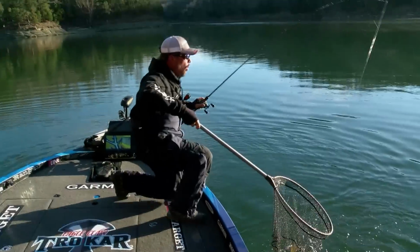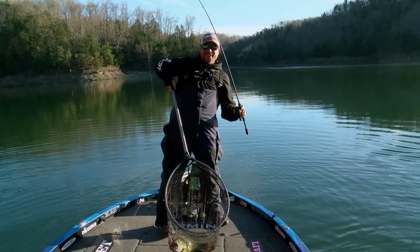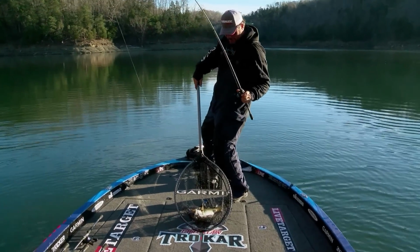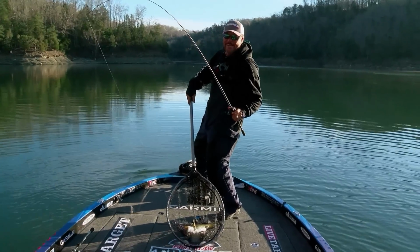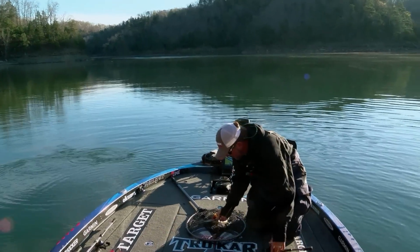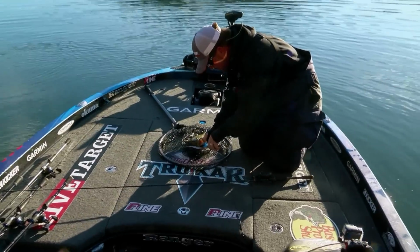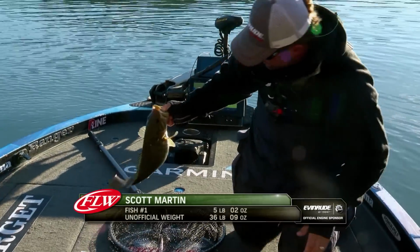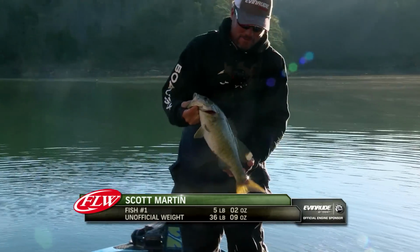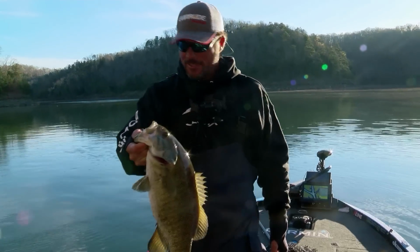Yes! Woo, boys! Yes! I said it was a good spot, didn't I? Look at that tank. Ooh, that's a big one. Oh, yes, sir. Look at that smallmouth, boys. Right there. Wow. That is a good one. No need to measure him. Look at that.